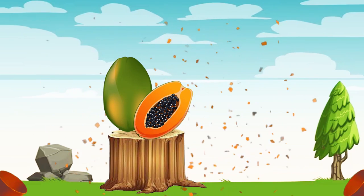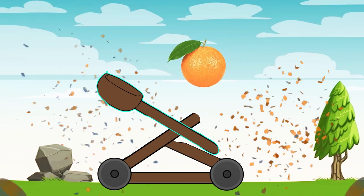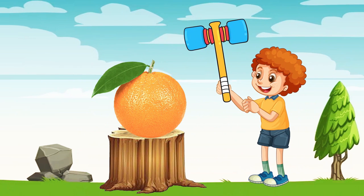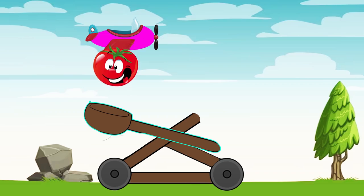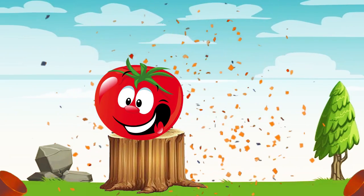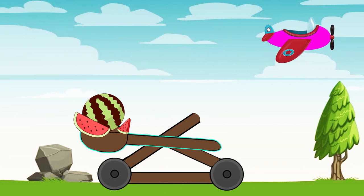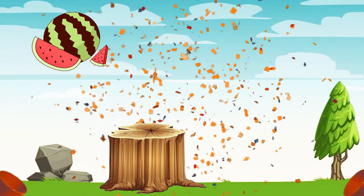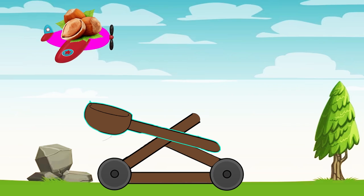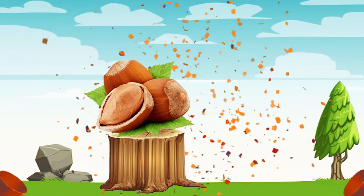Papaya. Oranges. Tomato. Watermelon. Hazelnut.